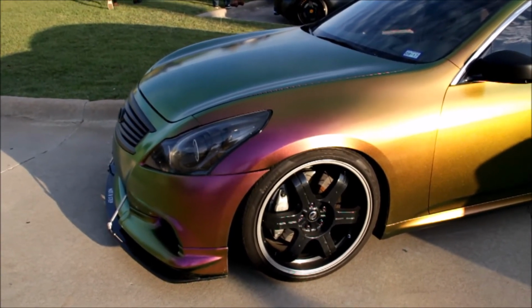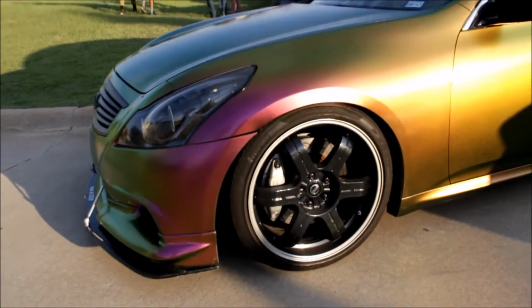Okay, so we're just gonna take a minute and realize that this Infiniti has GTR wheels on there. How do you feel about that, Lauren? Oh, that's a no-go.